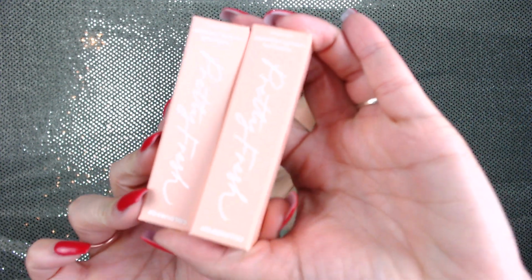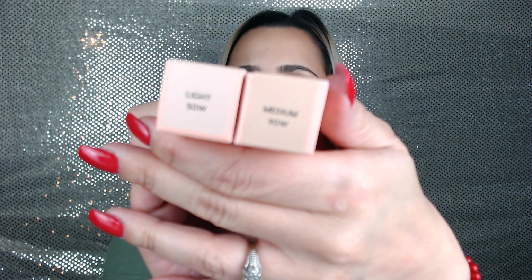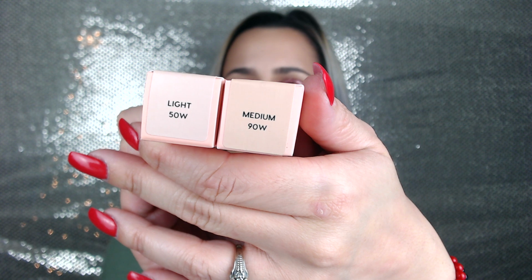Okay, I also purchased the new Pretty Fresh concealers. So these are the shades that I purchased. Light 50W and medium 90W. I have not opened them yet, but they have the hyaluronic acid in it. It is supposed to be like a nice fuller coverage concealer.